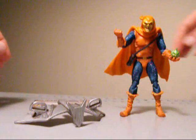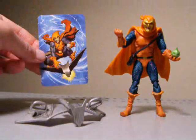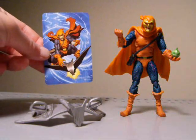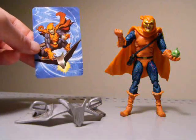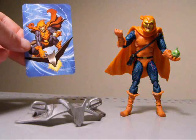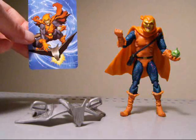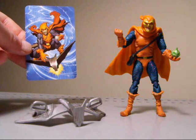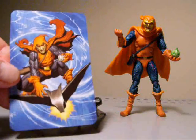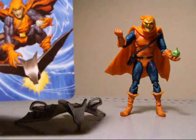Not too bad, not too bad. It also comes with this little card. And see, this is what I mean. Look at the pose this Hobgoblin has in this picture. If only the figures could do that. I did make a slight complaint in my Green Goblin review that the articulation on these figures can't do what you want it to do. This is one of the stances that I prefer to have with my figures for these characters, but it doesn't do it. Nonetheless, a very cool picture. Very nice artwork and detailing. It's a very good representation of the Hobgoblin.